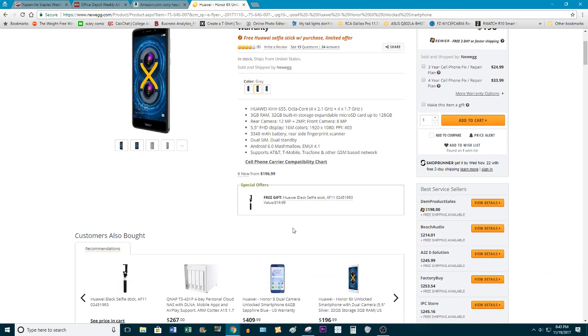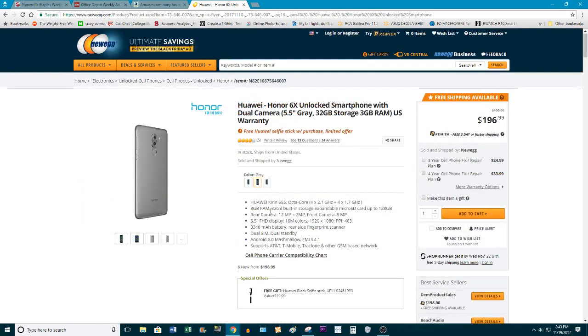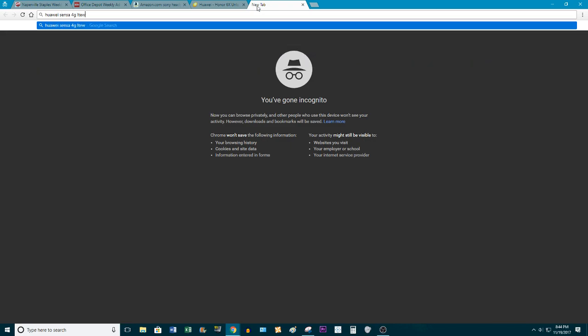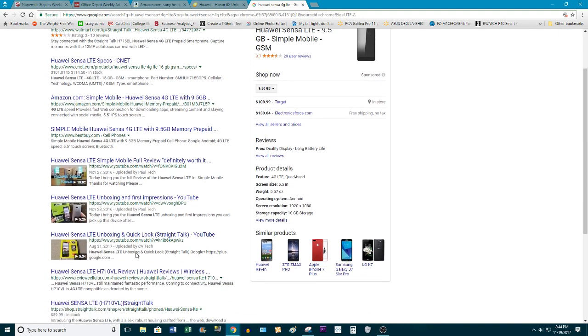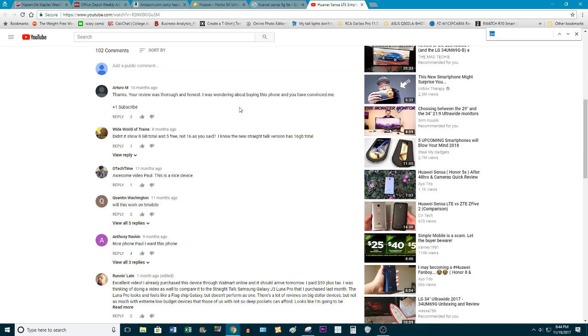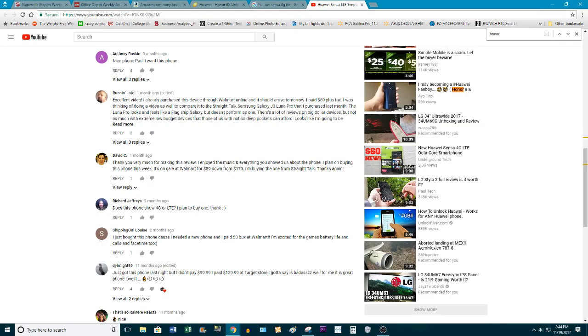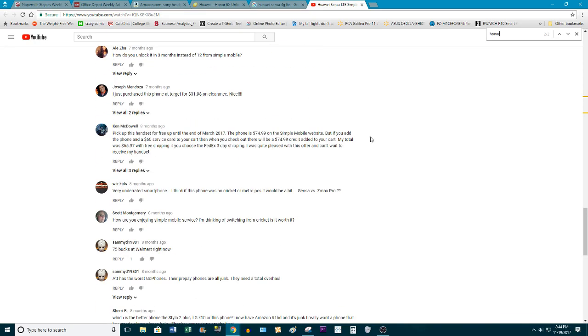8 megapixel. Oh, I think I'm thinking of the Huawei Sensa 4G LTE. Yeah, this one is going for cheaper. You can get this for, I guess it's $100 right now. I think this is similar to the Huawei Sensa. Let me look at the comments really quickly. Or the Honor. Oh, so it's similar to maybe the 5X? I remember it was similar to one of the Honor phones.